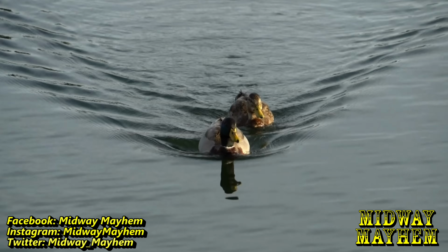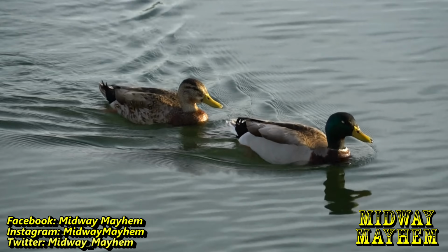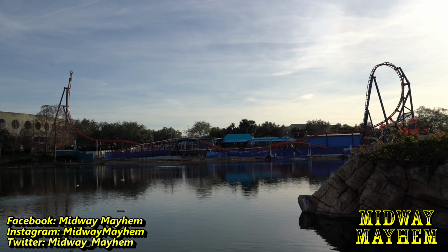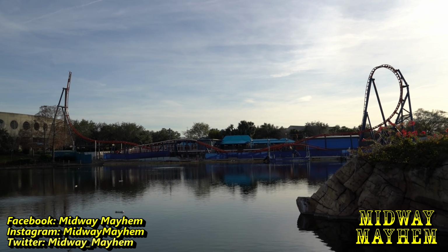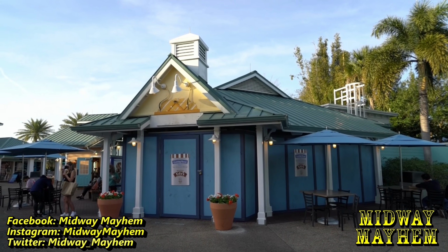Construction ducks. Well, it appears crews are done testing it as far as going back and forth, so we're gonna call it right now.